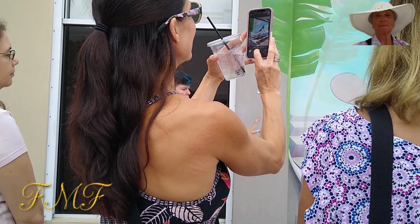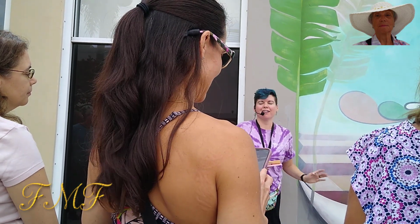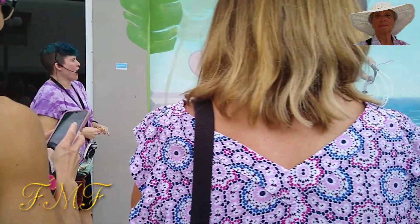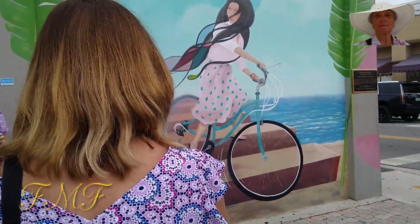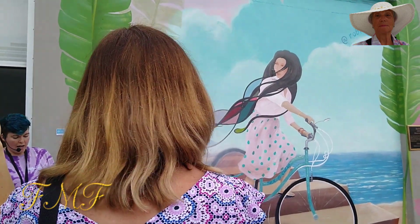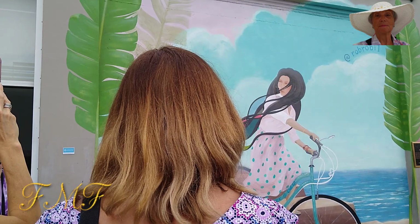She's on the edge of the world here. You know, this looks like stairs, also dangerous for bicyclists, just being conscious of safety. So a whole bunch of different things happening here. This one was painted in 2018. Yeah, and it was painted using exterior latex paint.